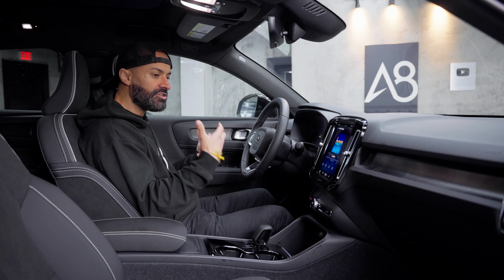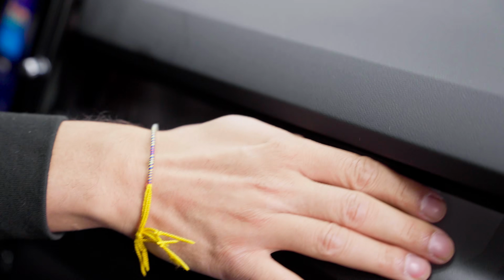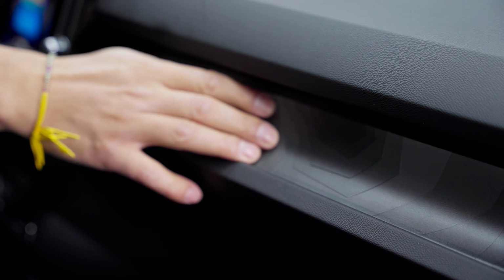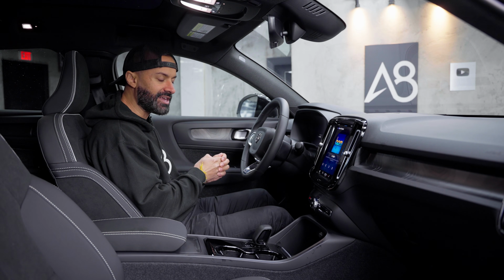This also has a very unique trim. When you look at this door panel and the dash, it's like a topography style design. It's backlit. It's like plastic, but it doesn't appear like that whatsoever. It's really, really cool and funky.